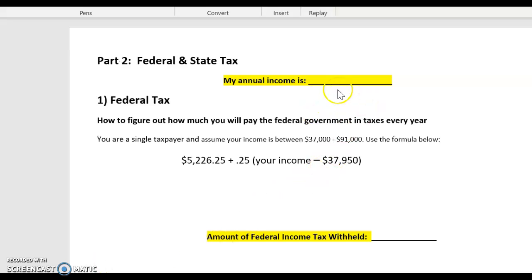So, the next part we're going to figure out is federal and state tax. Now, this is not exactly how it works. It is much more complicated, so I'm just giving you a little idea of it. I still don't really understand it myself. That's why they make accountants and tax programs. Essentially, on your paycheck each month, you are going to get a certain amount of federal and state tax taken out.